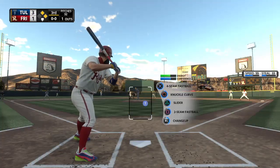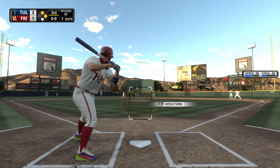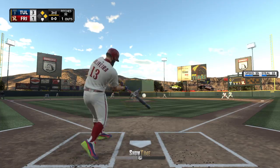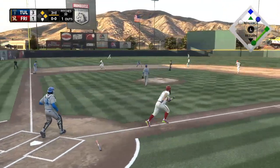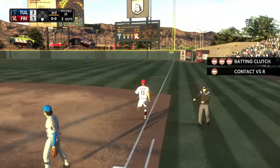Standing in, Miguel Oliveros. He flew out in his last at-bat. First pitch on its way. Now a ball grounded to short. This could be two. The second for one. Relay to first in time. And just like that, the side is retired.